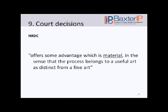But here they said something is patentable if it offers some advantage which is material in the sense that the process belongs to a useful art as distinct from a fine art. So I'm just going to dwell a bit on these words. It's important to analyze each of these words because I think subsequent decisions have deviated away from what was said in this case. First of all, it must offer some advantage.